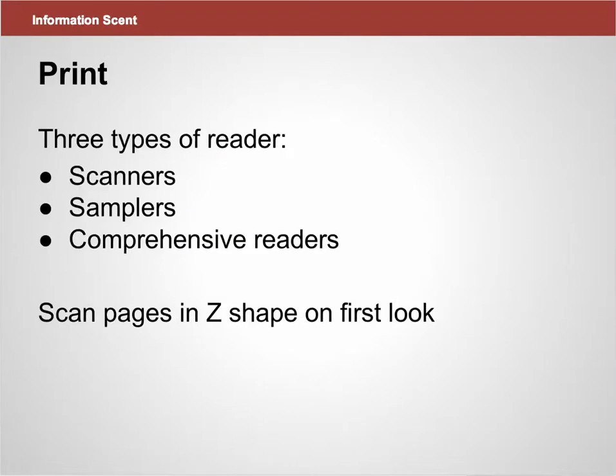In order to do that, it helps to understand how people read online, and that's what we're going to talk about. In print, there are 3 types of readers: scanners, samplers, and comprehensive readers. Scanners are people whose eyes dart around the page and they get a sense of what the page is and whether or not they're interested in it.